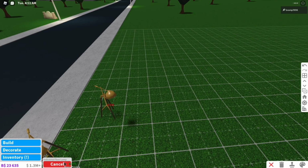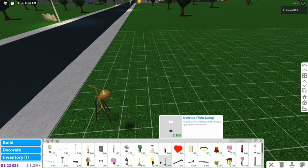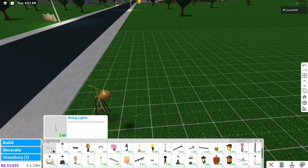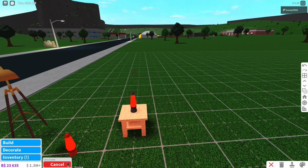not give off a lot of light. If you have that one, you will have to add another light because it does not give off a lot of light. I do love the string lights as well. And my least favorite one is probably the lava lamp, only due to the Roblox lighting update.